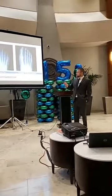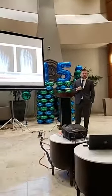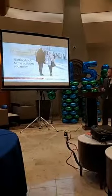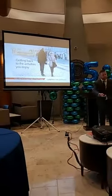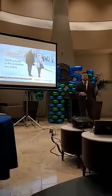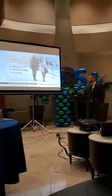So just to show you, look at the corrected foot compared to the normal foot. They look pretty much the same, minus some hardware that you'll never know is even there. Won't set off the alarms at the airport. So getting back to the activities you enjoy is really the goal of this. We want you to not have to worry about it. I don't want to tell you after traditional bunion surgery, you always have to wear an orthotic when you go for a run. I don't want to say that. I want to say you do whatever you want after this, and you return to some normalcy in your life.